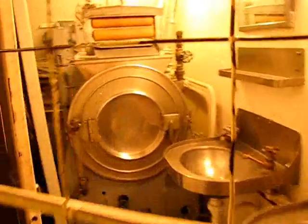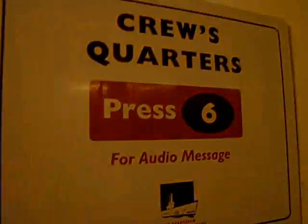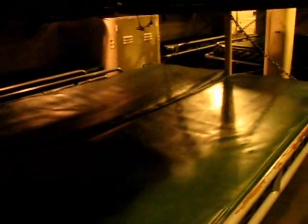Firstly, you see 2 toilets, the washroom, 2 showers, and a washing machine. The crew berthing, or space, contained 36 bunks. However, there were usually more men than bunks. Usually 70 men shared these facilities, and during Pampanito's 3rd patrol there were 162 men aboard. Normally 3 men shared 2 bunks, and during patrol those without bunks usually fit in wherever they could.